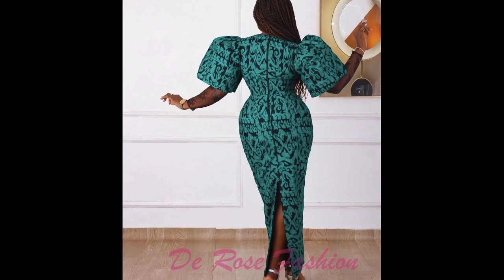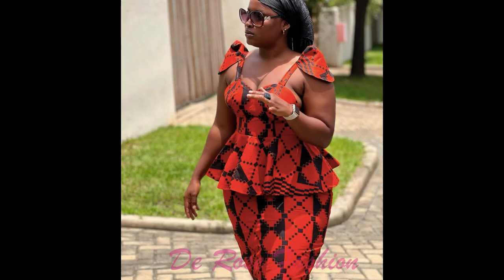gown styles available. As you can see, this style here is beautiful. Just look at the back here. I just showed you the front view of this style, and this is the back. What can you say about this style? This is exceptionally good and this is exceptionally beautiful. Look at this gown here. This is a peplum gown, and just look at this style.